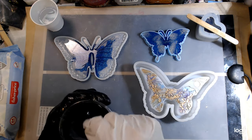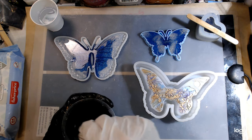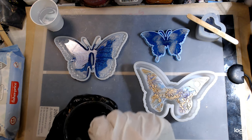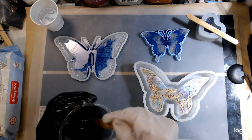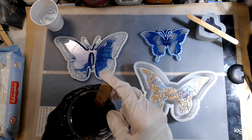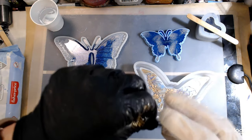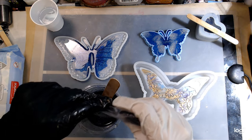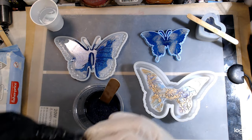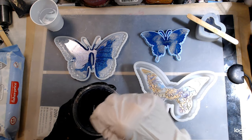Anyway, I just put some of my black flat paint in here, and a few drops of Let's Resin dye, which is the last of the resin dye that I have for black. I'm going to put some more of this black glitter. I'm glad I found this. A little bit more of the black glitter. Give it a little bit of oomph. A little bit of pizzazz. Okay.